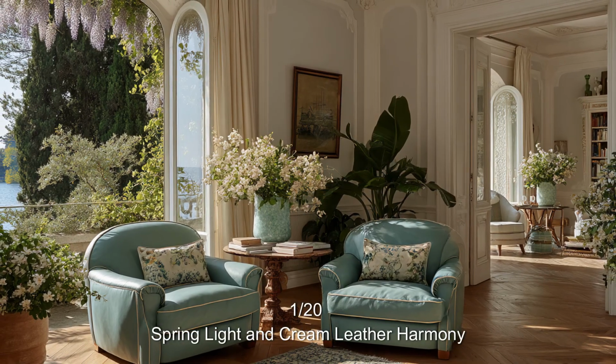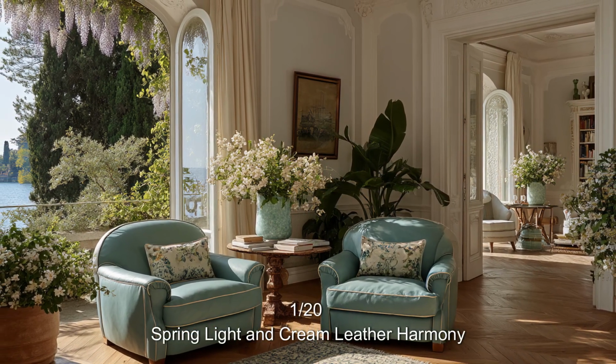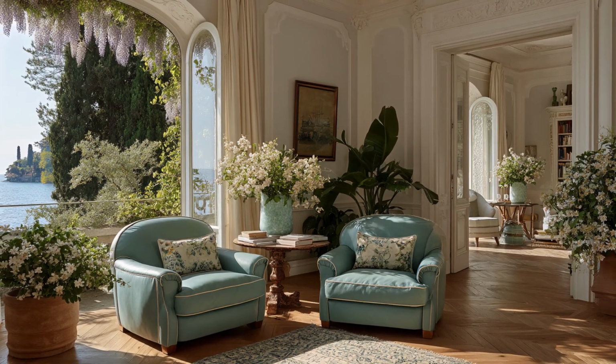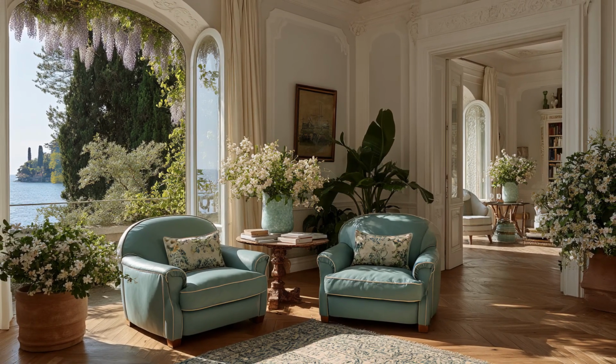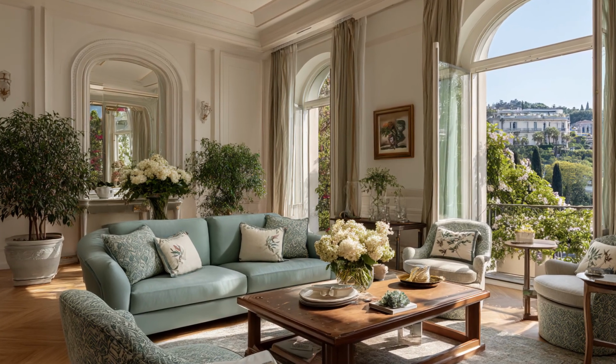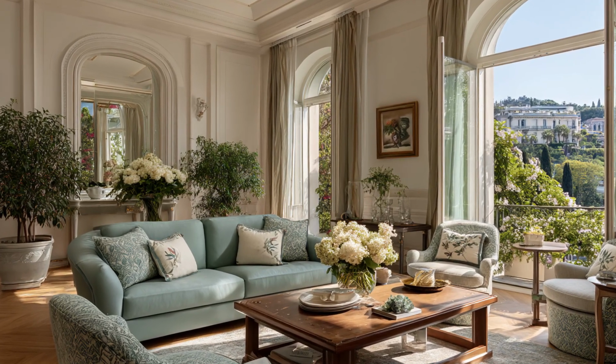Soft spring light enters a sun-drenched interior, casting warm shadows on Poltrona Frau's handcrafted leather furniture. Creamy walls, pale oak floors, and blush-toned florals set a mood of gentle elegance. The balance of texture and palette reflects a timeless Tuscan vintage seen with a fresh seasonal twist.